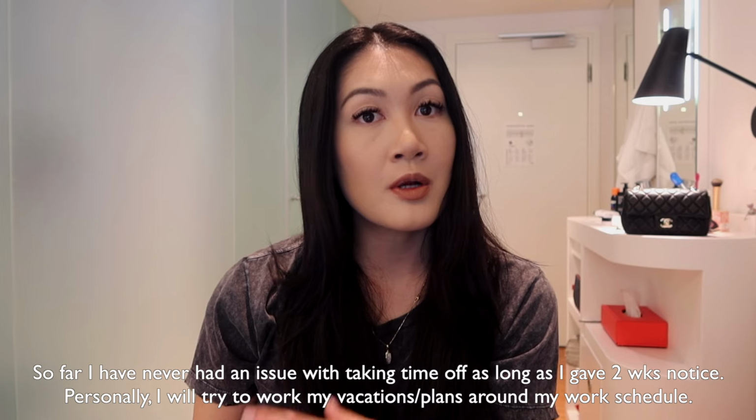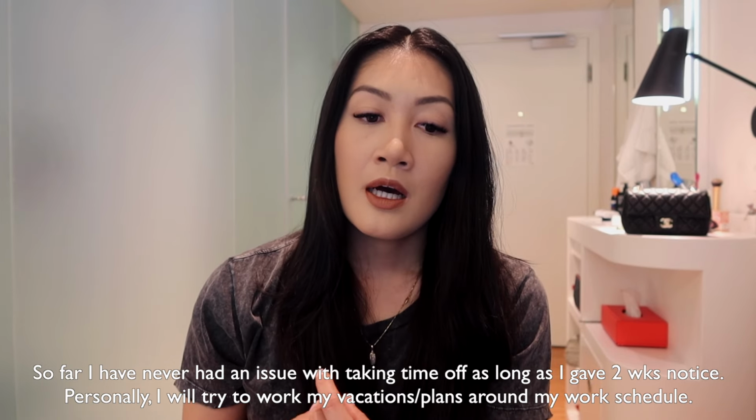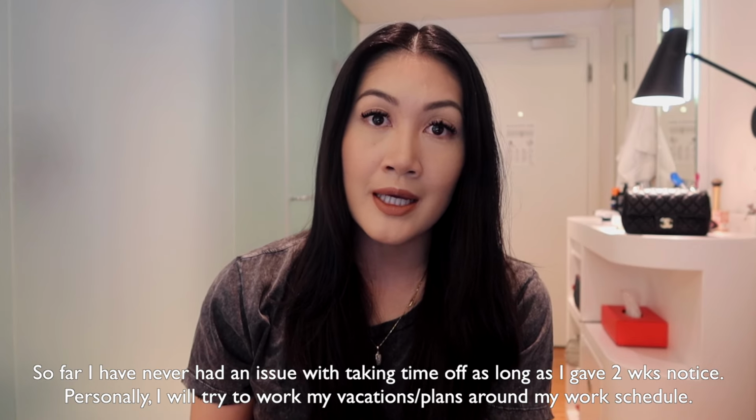For vacations, that's something you should look into with your employer. I've worked for very little PTO. I've worked for better PTO. I've worked for even unlimited PTO. So it just depends on who you work for. You can negotiate your PTO with your employer if you feel like they're not giving you enough. It also depends on staffing. Do they have enough staff to cover your days?